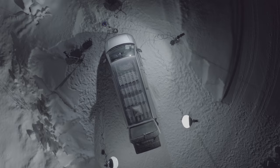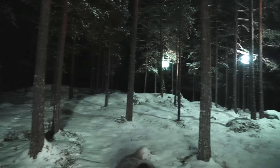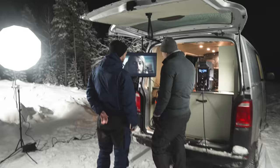We have a cooler film production car than you have. And in this episode, we want to show you how we made it. And we want to take it for a spin, making a short film in some ice-cold environments in the mountains.